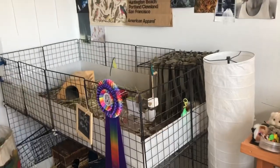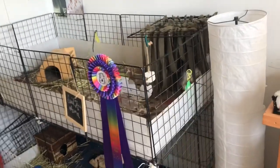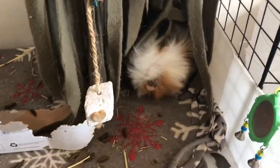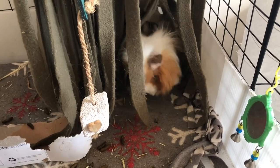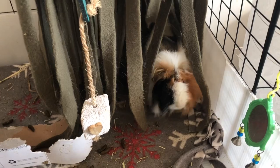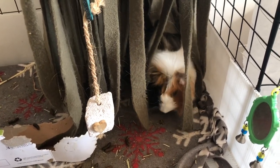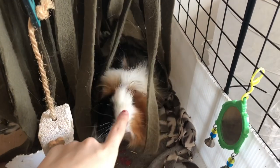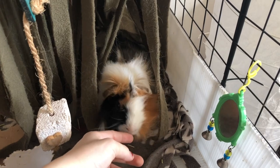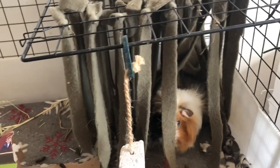Last but definitely not least is my guinea pigs. So I will start off with my little Sweet Pea. I do have a video just about my guinea pigs, how to care for them, introducing them. If you want to see that, I will have it at the end of the video. So this is Sweet Pea. You can be kind of skizzy. Hello. Yep, go back in your jungle.